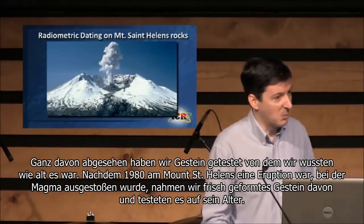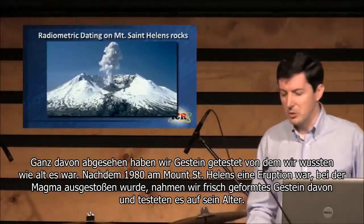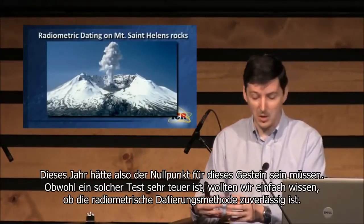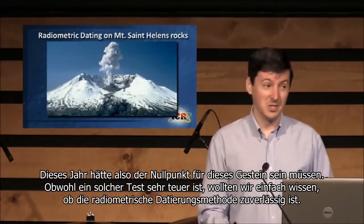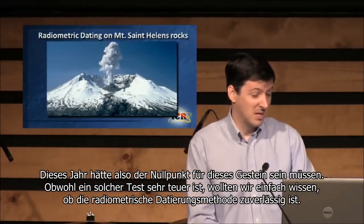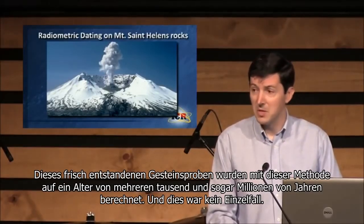Mount St. Helens, for example, when it erupted in 1980 and there were some subsequent eruptions, we took some brand new rocks that had formed from the magma, and that's supposed to set the 0 point for the radiometric clocks. And we sent them in and had them radiometrically dated, which you normally wouldn't do because it's expensive. Why would you test it on a rock of known age, right? Well, because we wanted to check the method. We wanted to see if the method works. And these brand new rocks came back with estimated ages of hundreds of thousands to millions of years on brand new rocks.